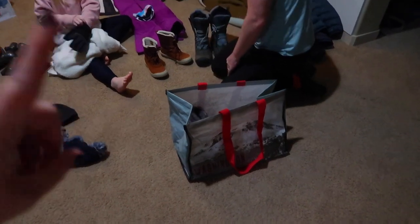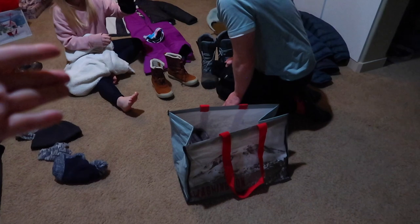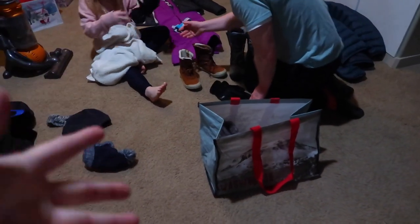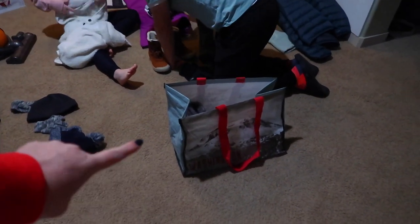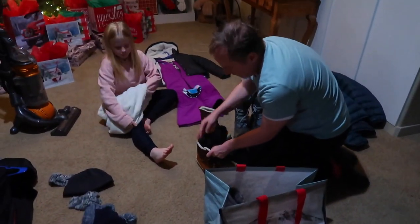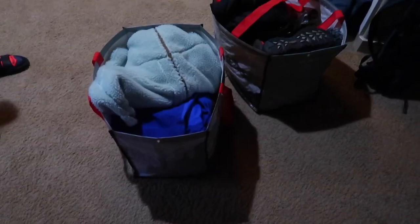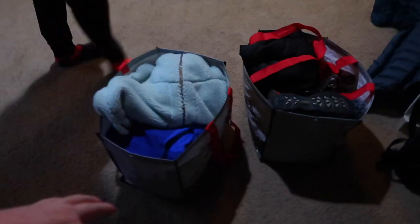We're gonna try and put everything into these Costco bags so they're just contained and we can take them out in case of emergencies, or we can take them when we go skiing or sledding. So I think I need to find one more bag like that. We'll put all the boots in one bag and the gloves. We can get more in there. Okay, we've got two of these Costco bags. These are all our snow gear supplies.